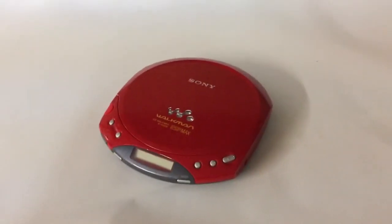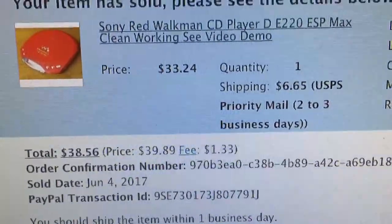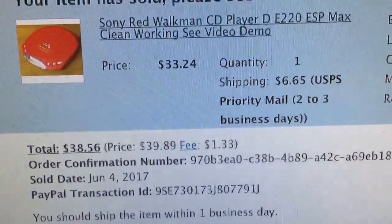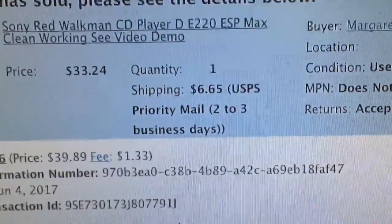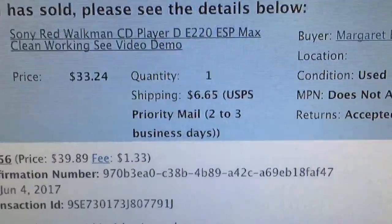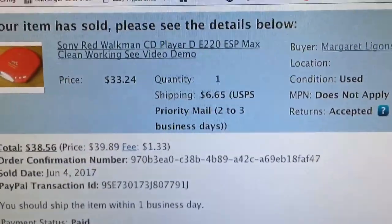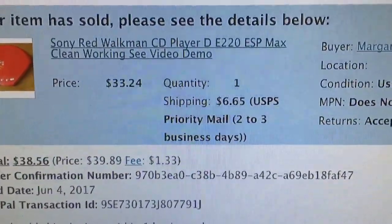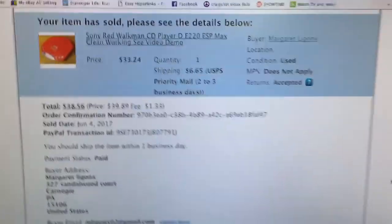I haven't sold anything on Trugether for a number of months now. But if you'll notice, it's a little bit of a discount for the buyer because of the seller's reduced fees. But they also reduced the shipping cost. I had a flat rate priority padded envelope, which is $7.20 retail. So they just charged them $6.65 for shipping. A little different.